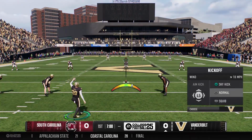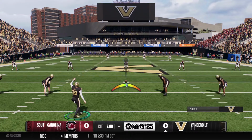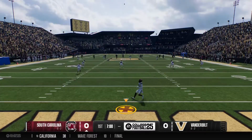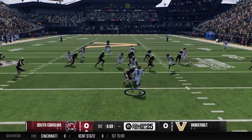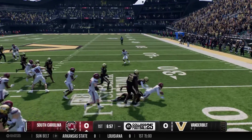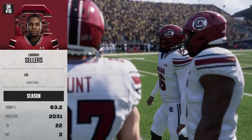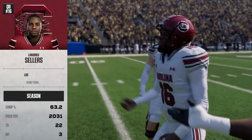Commodores kick it away to start. Let's see what he can do with the return. He was looking for more running room, but none to be found as he stopped at the 23. The Gamecocks offense will get the first possession of the game.